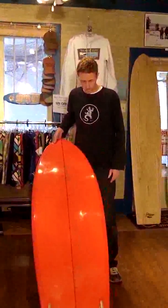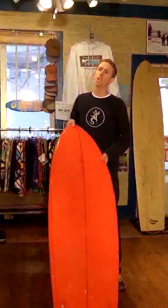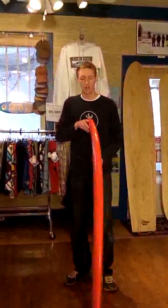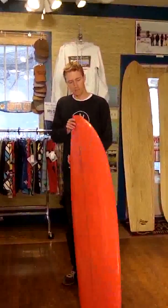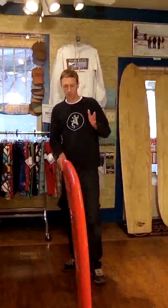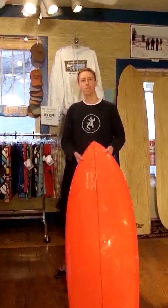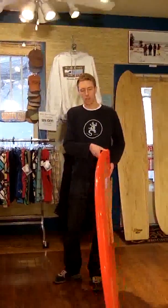This one is a 5'11". I had Manny shape it for me in 2005. So I've surfed it for about 4 or 5 years now. And again, it's just something I'm really comfortable on. Pretty moderate to flat rocker. He made this one maybe slightly beefier than some of his other quad fins.